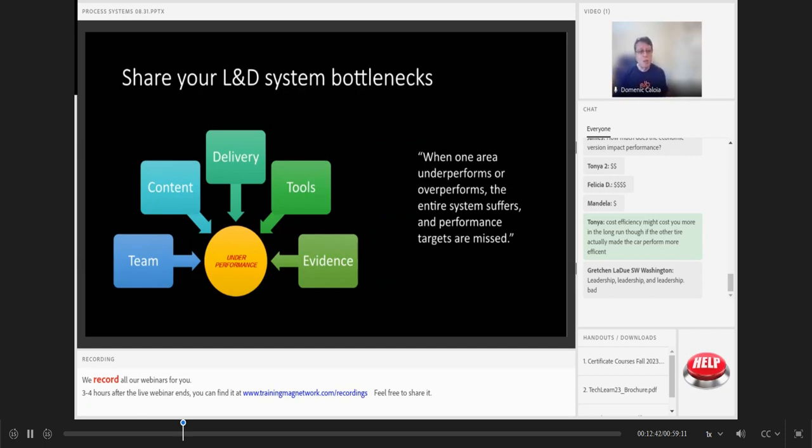Let's take a look at some examples here. When one area underperforms or overperforms, which is kind of strange. Why am I saying overperforming? Isn't it great if we have this fantastic high-powered team with master's degrees and PhDs working on the team? Isn't that good if our team is super good? Well, if your content creation tools and your delivery tools are subpar, you could have all the talent on the team that you want. They're going to be wasting a lot of time. It's going to be very inefficient. They're going to be frustrated. So there's also a problem if you are overweighted and too heavy in one particular area.